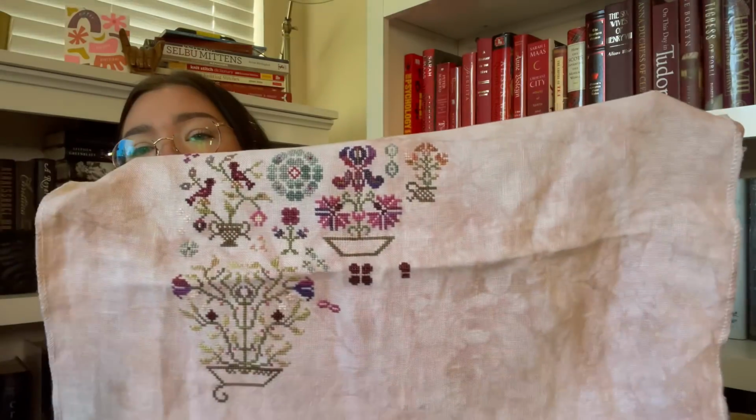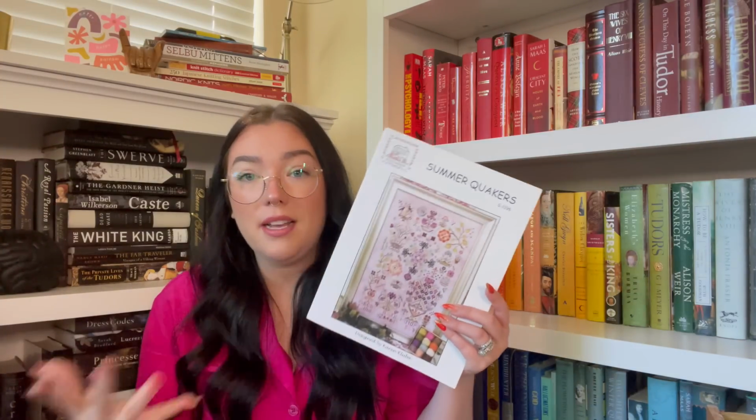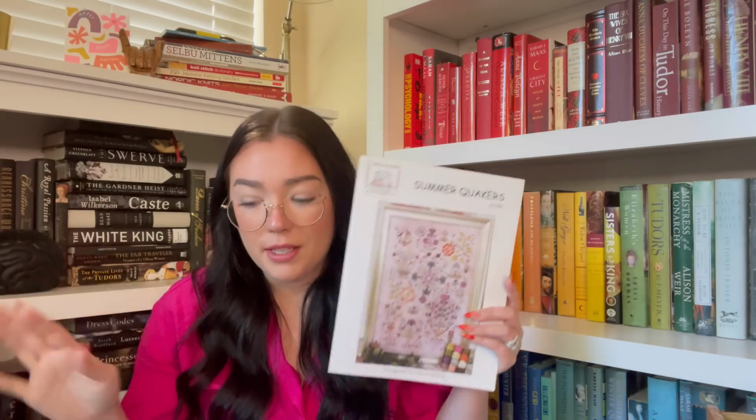And the way that the Valdani flosses are popping off of this is just like nothing else. It's so good. I'm telling you, it's amazing. So highly recommend this project if you were ever thinking about kitting up these Summer Quakers, or any of the Quakers, because they have all the seasons. Oh, they're fabulous. Go for it. Go for it. It's so good.